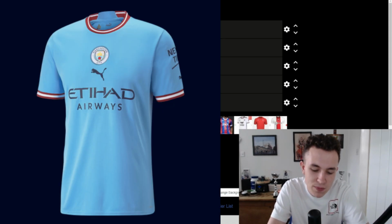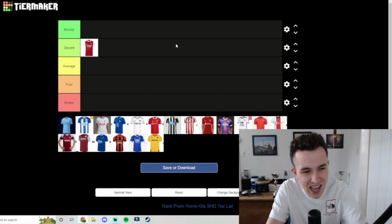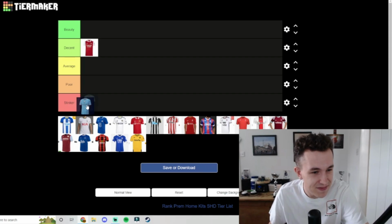Next up then is Manchester City. They've obviously gone with the classic blue and white. They put some claret trimmings on it. They've got a central badge and kit provider. I don't really get the hype around central badges. It's not for me personally. I don't really like it and it's going in stinker.